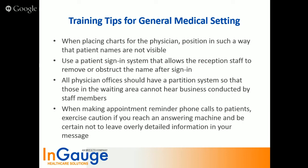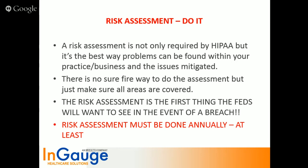Never leave a diagnosis. So, risk assessment, do it. This is the bottom line, it's got to be done first thing. It's not only required by HIPAA, but it's the best way problems can be found. There's no surefire way to do this, but make sure all areas are covered.